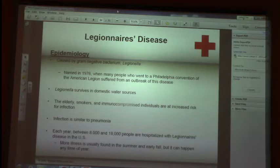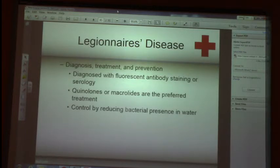Each year between 8,000 and 18,000 people are hospitalized in the U.S. Usually, it occurs during the summer and early fall, but it can happen at any time of the year. So we use fluorescent antibody staining, as well as look for the presence of proteins within the blood serum to diagnose this condition. Quinolones and macrolides are the preferred treatment.